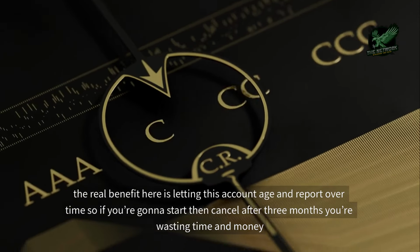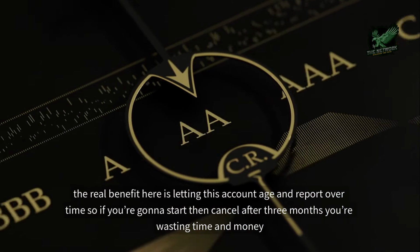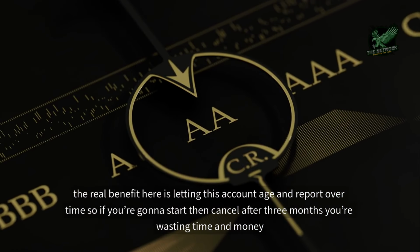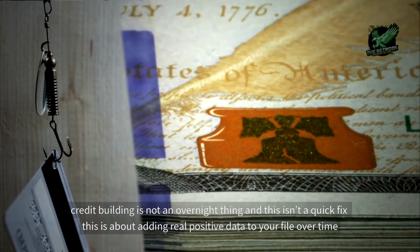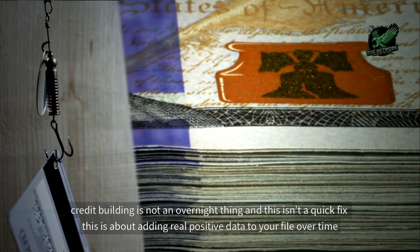The real benefit here is letting this account age and report over time. So if you're going to start, then cancel after 3 months, you're wasting time and money. Credit building is not an overnight thing, and this isn't a quick fix. This is about adding real positive data to your file over time.